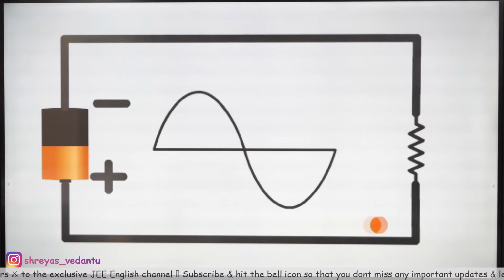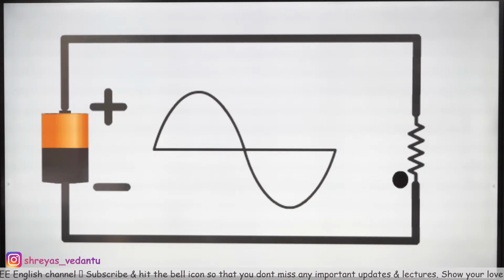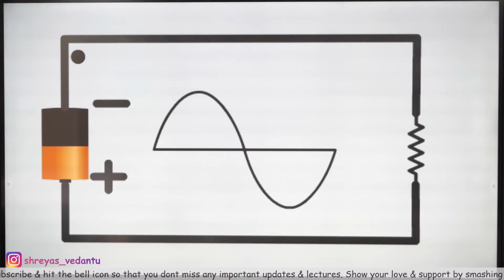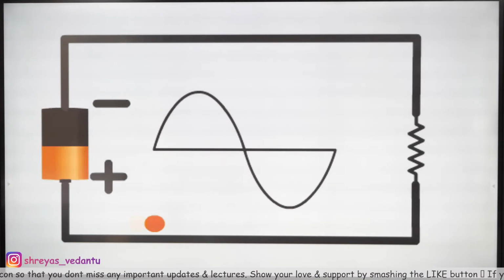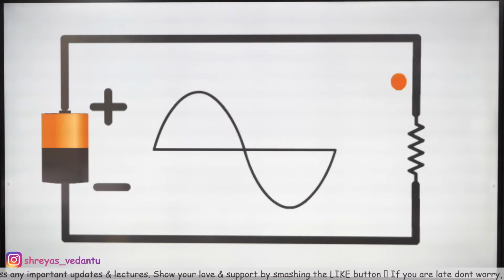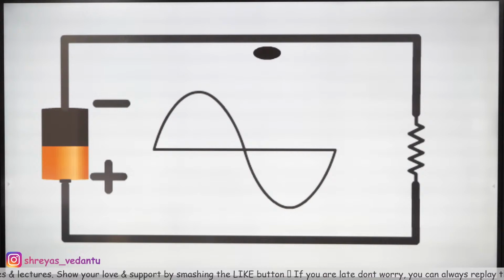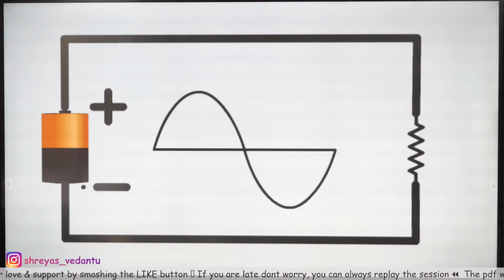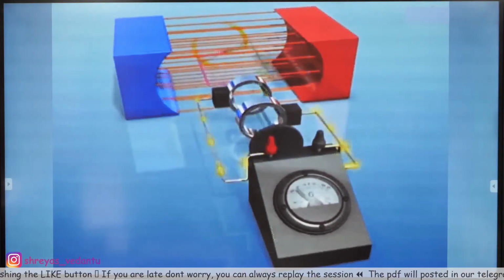And today is the first class of alternating current, and we have all studied DC currents and voltages where you connect a battery and the current flows only in one direction. But imagine a source which can alternate between the directions in which it supplies the current, like shown in the diagram. In this animation, you can see the current changes its direction, and that's what is alternating current.